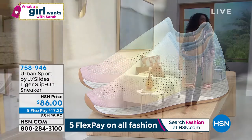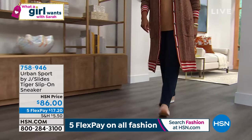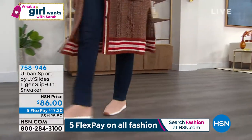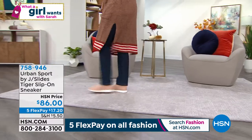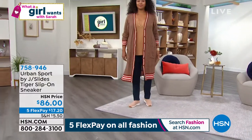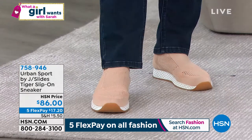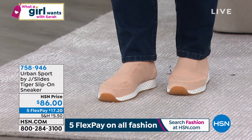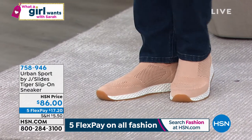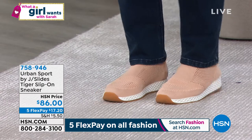So, Mike, how do you see this trend going? I don't think sneakers are going to go anywhere. No, sneakers are here to stay. And I think there's more of them in everybody's wardrobe, whether it be a real simple slip-on like this, to a lace-up, to a high-functioning athletic shoe. You know, athleisure shoes, like you said earlier, go with everything. They go with your yoga outfit. They go with denim, like she's wearing there.